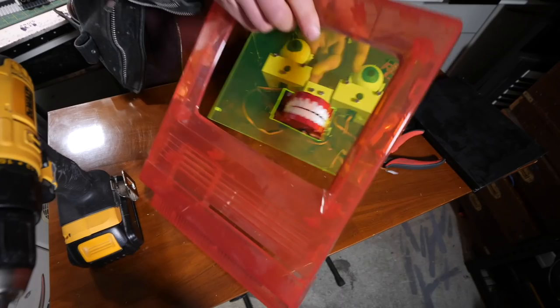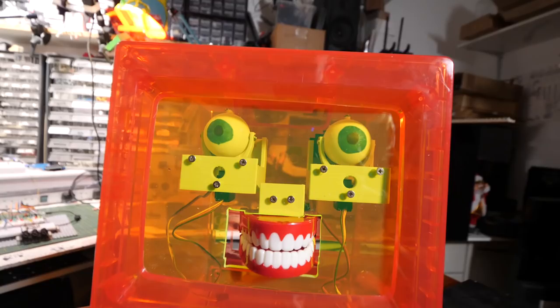Looking good, Cosmo, looking good. Maybe a little bit wonky, but still looking good. Right, let's build the brains behind the beast then, shall we?